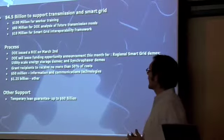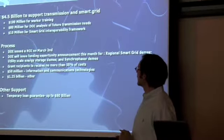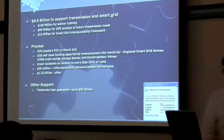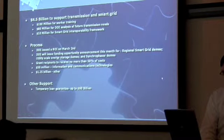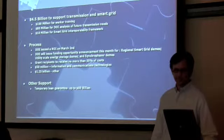So that you can have different types of energy sources on this grid moving around and having the grid talk to each other. There's trading money associated with that. And that's a process that's initiated through the Department of Energy. There's already been a funding announcement sent forward, and there's lots of interest from the utility sector to go after this money.